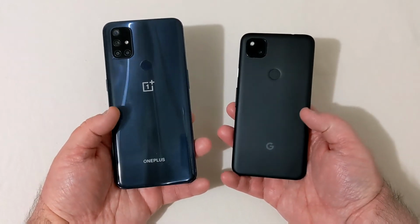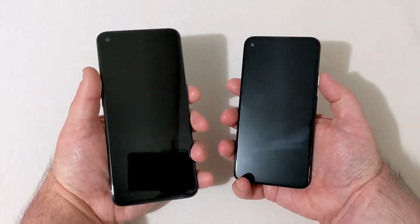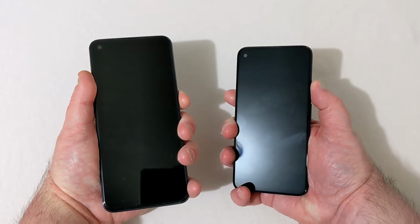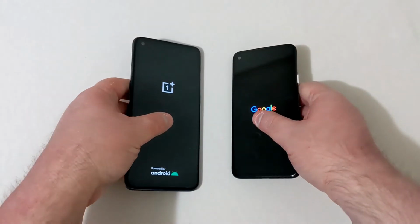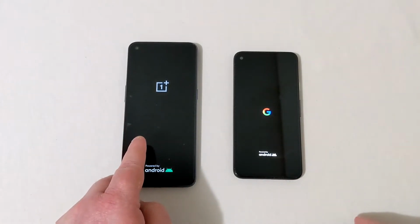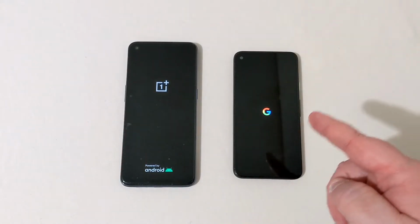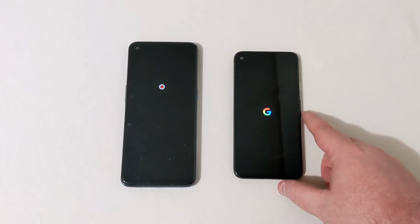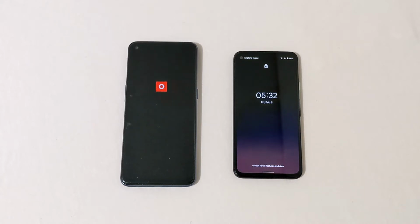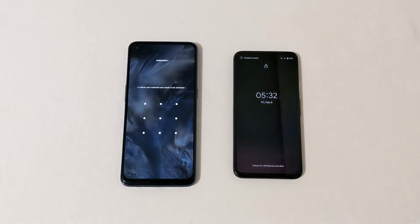Now, let's go ahead first of all and just do the boot up test here in 3, 2, 1, now. Very interested to see these two phones. It's going to be Snapdragon 690 octa-core versus Snapdragon 730G octa-core. Both have 6 gigabytes of RAM and both have 128 gigabytes of onboard storage. And the Pixel 4a starts up first. And with the animation of the OnePlus, it's going to be slower, as you're seeing, but there we go.